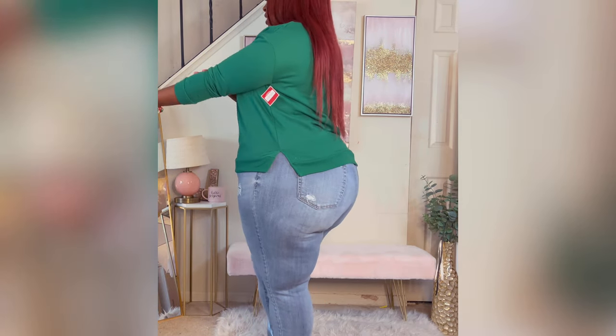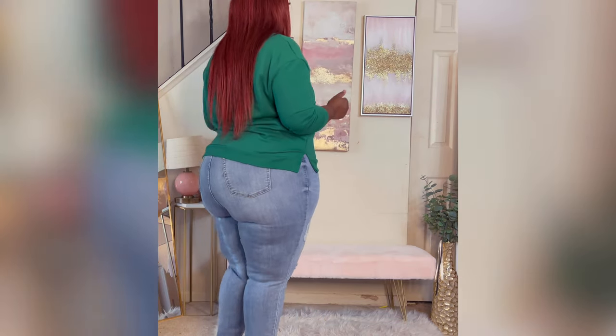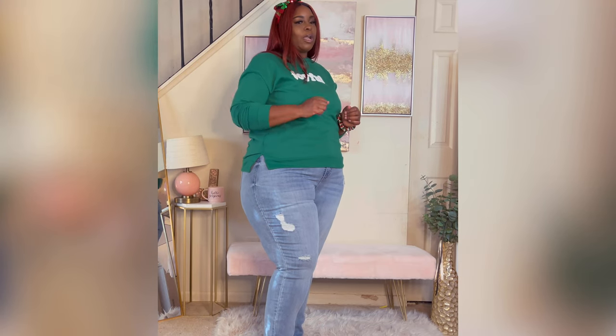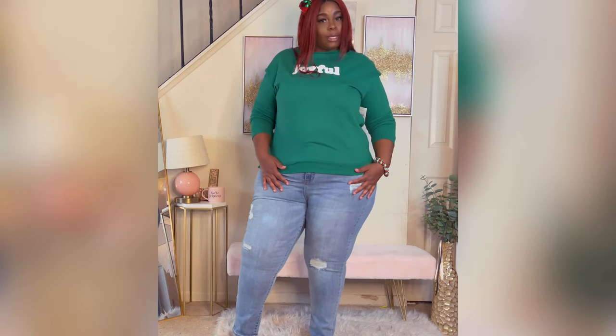Now this sweater is a little tight on the arms, but around the body it fits nice. So if you don't like your arms to feel snug, I would definitely size up for comfort of the arms, because they are a little tight on the arms. But other than that, I think their tops and their sweaters are pretty much really nice items.